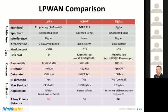In the last column, I'm talking about the private network. The NB-IoT and Sigfox networks are owned by the carrier, so it's not possible to form a private network. LoRa can also operate in a private network, which is the main technology the EN110 uses.